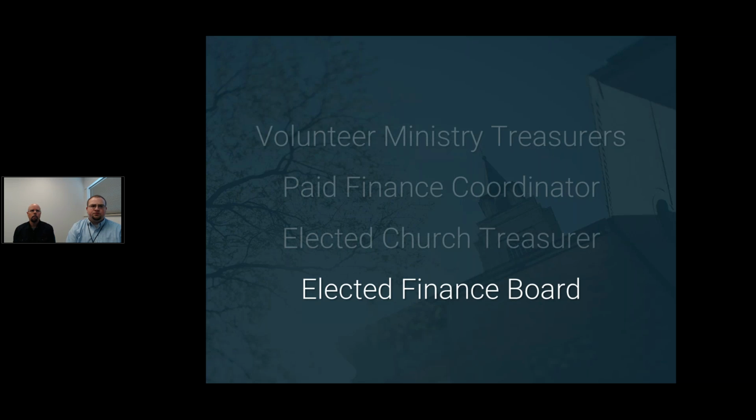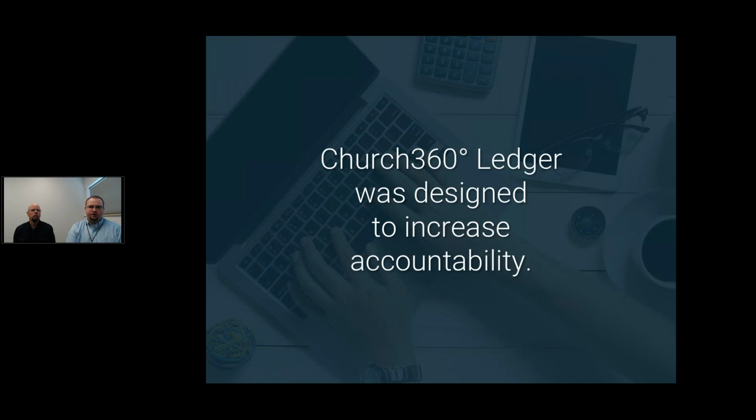So as we get into Church360 Ledger, we're going to talk about accountability quite a bit from both of those standpoints, from preventing bad things from happening, or at least tracking everything that happens so you can investigate it if there's any questions, but also making it really hard to make a mistake. And that's where we're going to focus today. From a layperson standpoint, you may not be an expert in finances. How do we help you get it right?